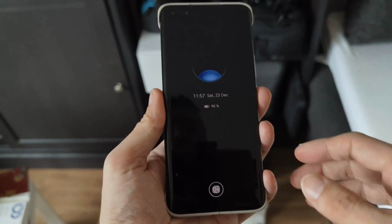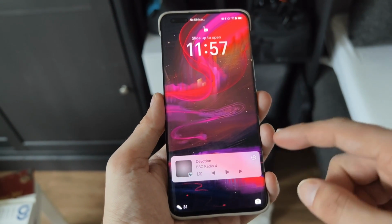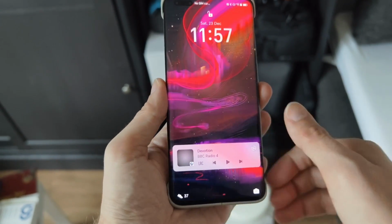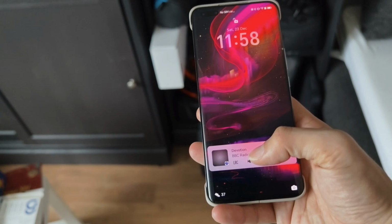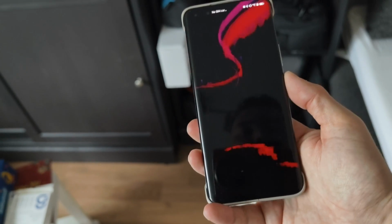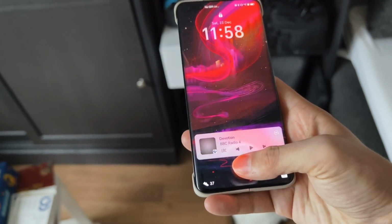Another very interesting option is that now notifications on the lock screen are aligned to the bottom, so you will get them on the bottom. It's probably easier for one-handed usage to just hit them than when they are at the top, especially with the larger kind of phones. So nice addition.